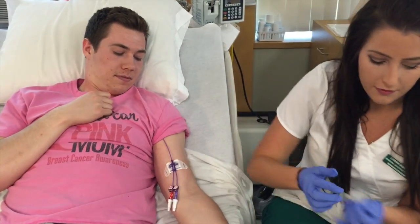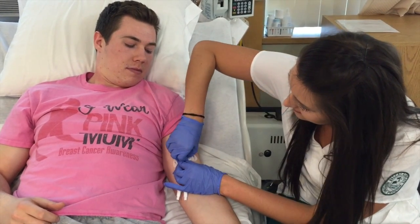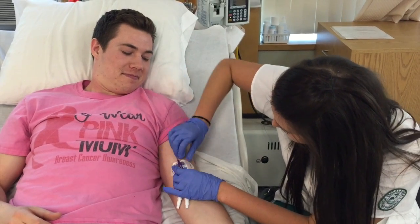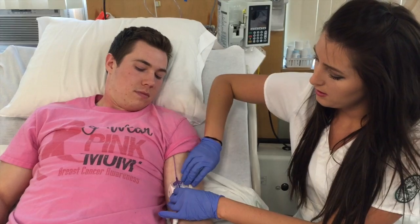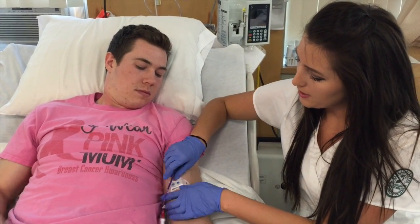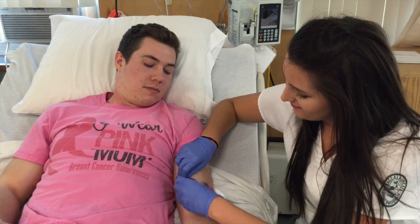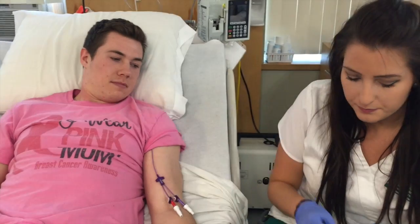And we're going to discard of it. We're also going to take off the stat lock. Want to hold on to that, make sure it doesn't go anywhere. Perfect. And we're going to discard of this.